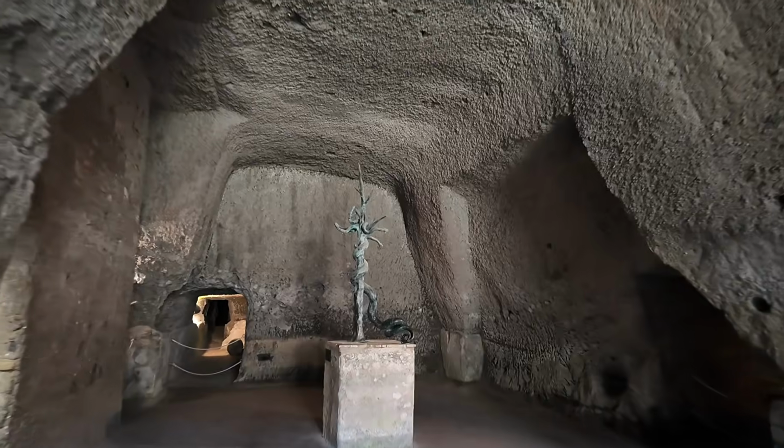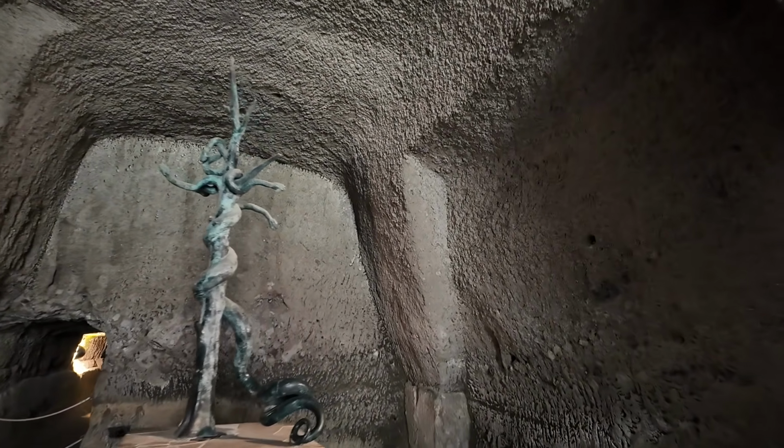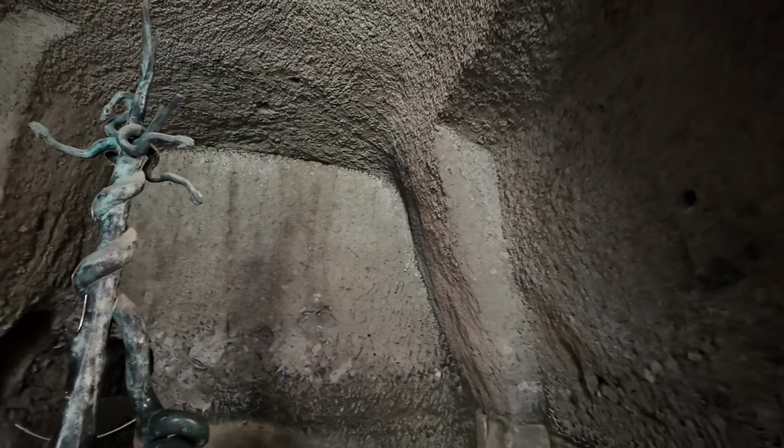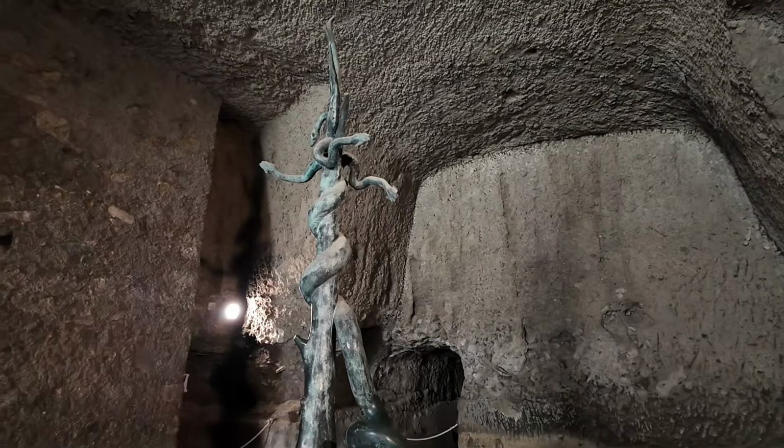That fountain, now right ahead of us, was shaped, as you can see, like a hydra, an allusion, in all probability, to Hercules, the namesake of Herculaneum.